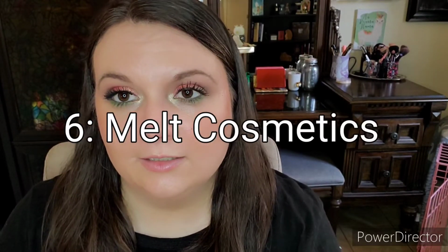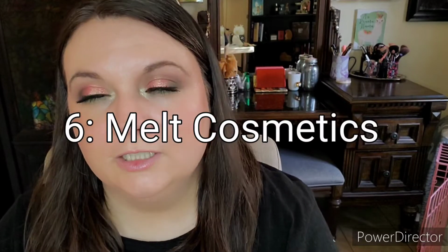Next is Melt. Now this brand, their palettes really appeal to me, but I'm also very wary of trying their palettes because I've heard so many mixed opinions about this brand, and I've also heard stories of mold in people's palettes, which is not something I would want to deal with because I plan on keeping my palettes. I keep my palettes for packaging purposes, for display and stuff like that.